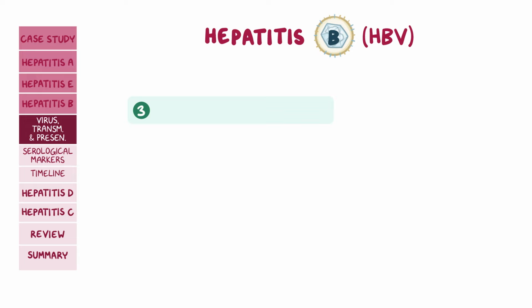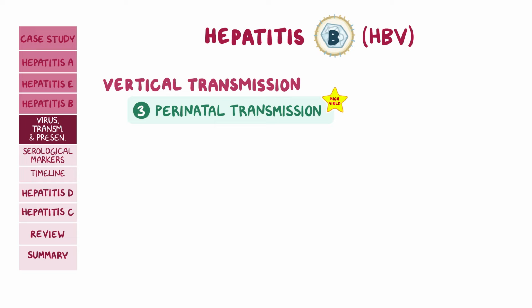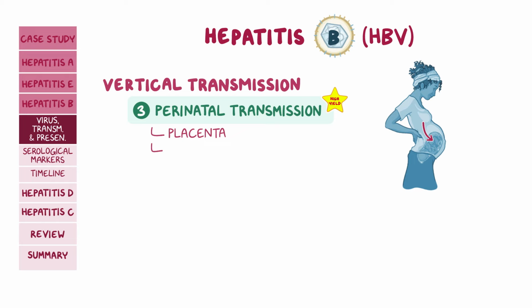The third type is perinatal transmission, which is categorized as vertical transmission. And this is when a mother transmits the infection to her infant, either right before the birth via the placenta or during and after birth via blood, body fluids, or breast milk.